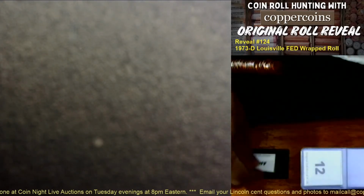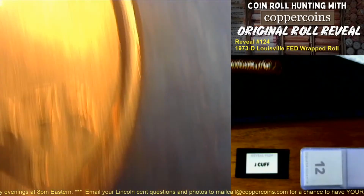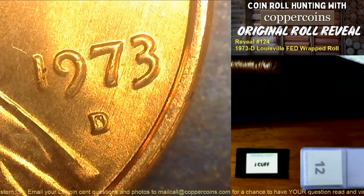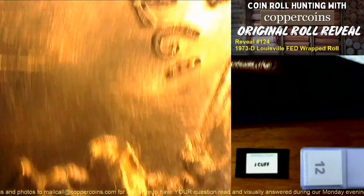No more obsessing, Chuck. Jonathan Cuff gets one out of here. Jonathan Cuff got, I think, 4 or 5 coins in this roll. We'll take our chances and see what we can find for Jonathan here.